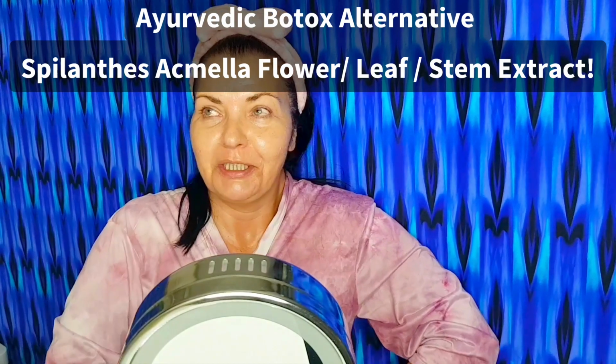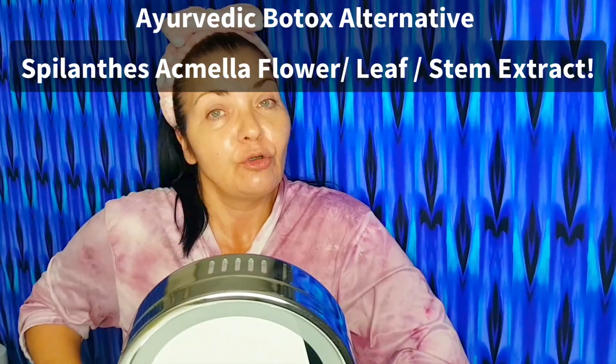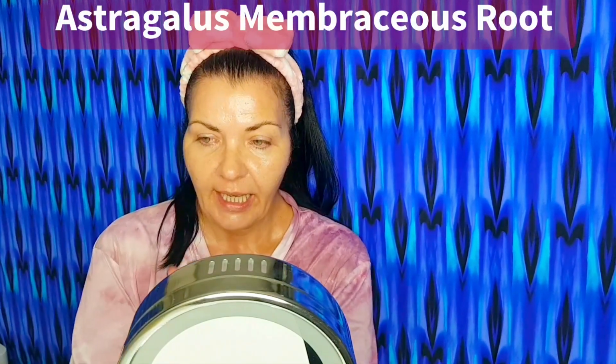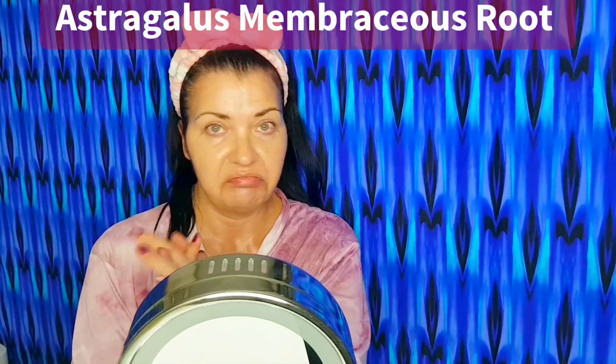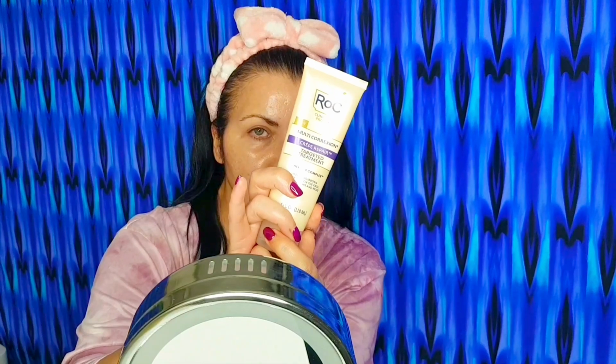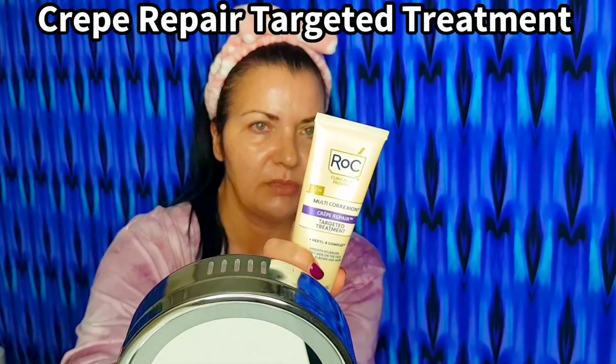We also have a special natural Botox alternative ingredient. I'll pop the name on the screen, I'm not going to say it, but there have been clinical studies done on this Ayurvedic ingredient, and it's absolutely amazing. We also have a Chinese herb which firms and lifts the skin, and it's just an amazing antioxidant, firming, lifting, everything, you name it. So what you can also use is the Rock Crepe Repair Targeted Treatment.